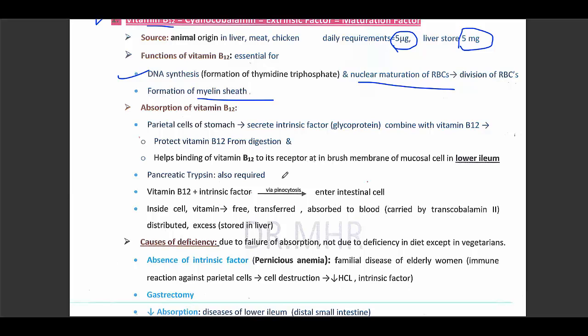The process of absorption of vitamin B12: it is absorbed starting in the stomach. The parietal cells of the stomach secrete intrinsic factor. Intrinsic factor is very important for absorption of vitamin B12. It unites with vitamin B12 and protects it from HCl in the stomach, and carries it down till it reaches the ileum, the lower ileum, not the duodenum. So vitamin B12 is absorbed in the lower part of the ileum.